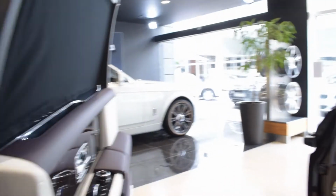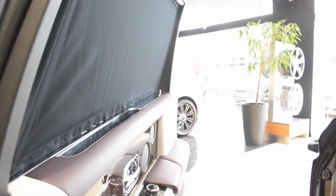Let me just show you the door. The door is open, right? So there's a button here where if I press this button, the door is gonna close. Bazinga. There you go.